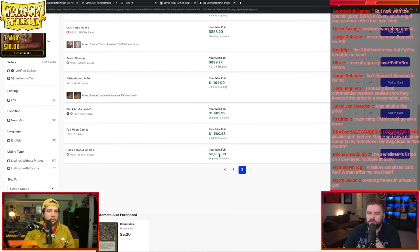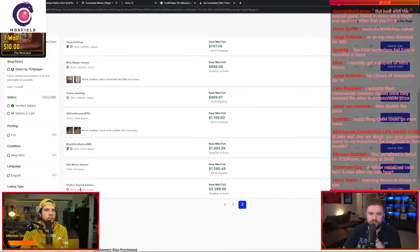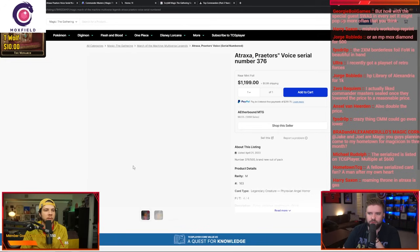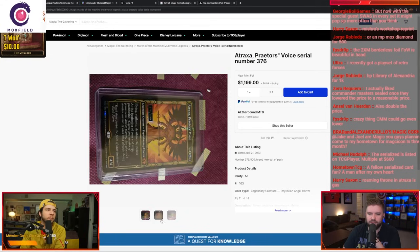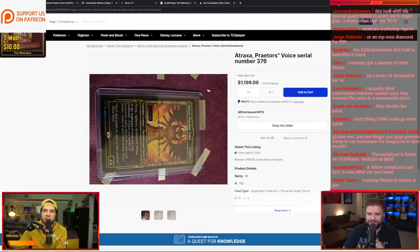Okay, so they're selling this one near mint foil, $239.99, but I'm not seeing any details. $376 for $1,200, $92 for right around $900. Yeah, I feel like if you're going to sell this, you need to tell us what number it is.